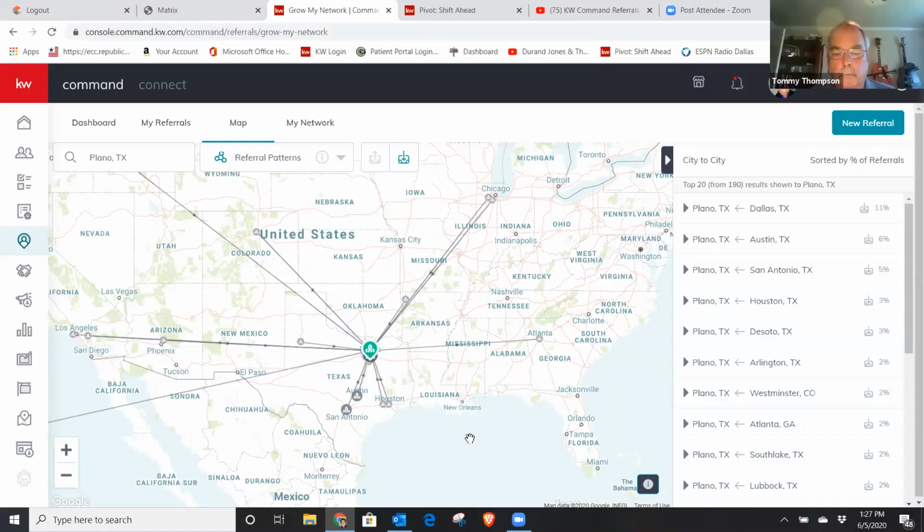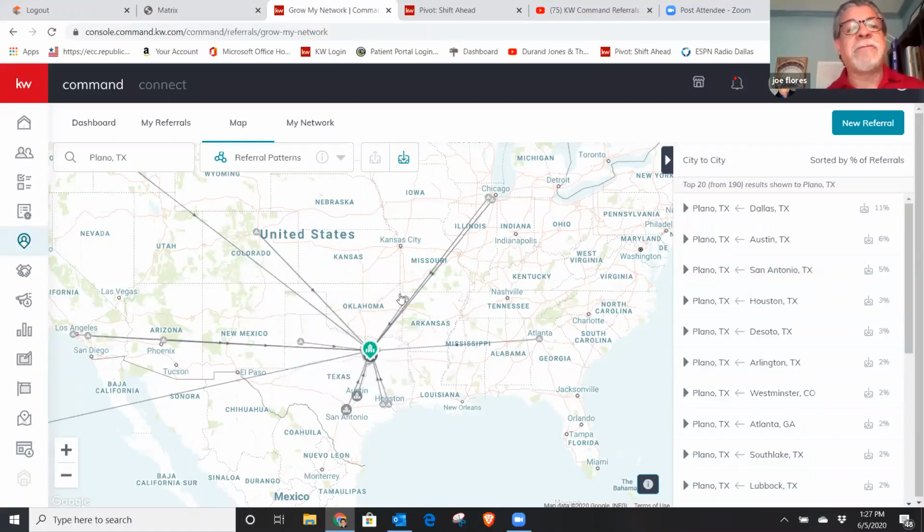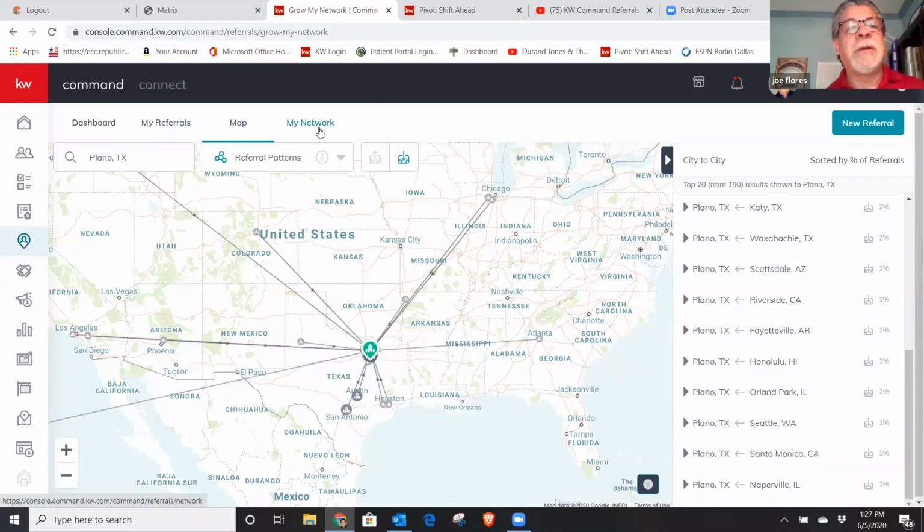Yes. So I've incorporated this as part of lead gen, and I don't spend a whole lot of time on this, but a couple of times a week I go in here and see if there's anything new, and I make sure that I've looked at everybody in these areas that the referrals are coming from. So it's a pretty nice little tool to use.